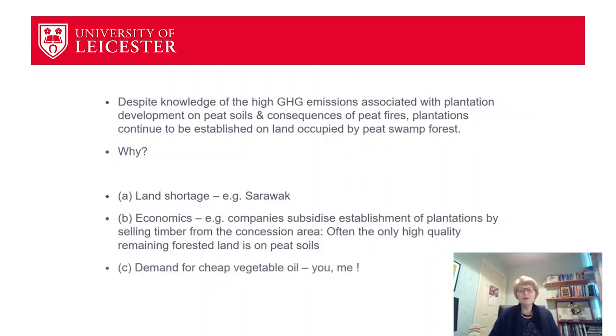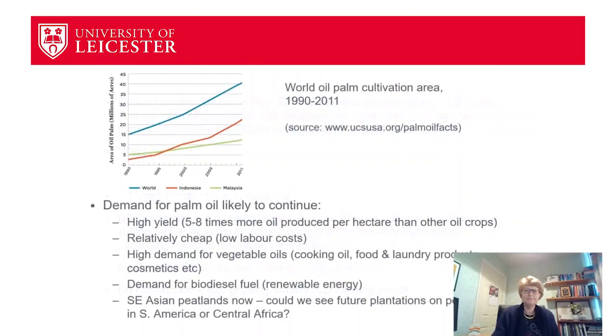There's also clearly a global driver. There's a demand for cheap vegetable oil, and that's being driven by you and by me. And there are livelihoods as well. So there's a growing smallholder farming sector, particularly in Indonesia, and oil palm is one of their chosen crops. It provides a good economic return for smallholder farmers. And the demand for palm oil is growing and is likely to continue to grow. And as we've already seen, it's a high yielding crop. It's relatively cheap to produce.